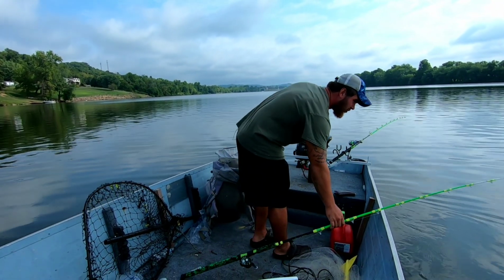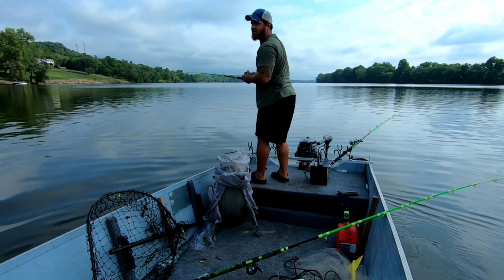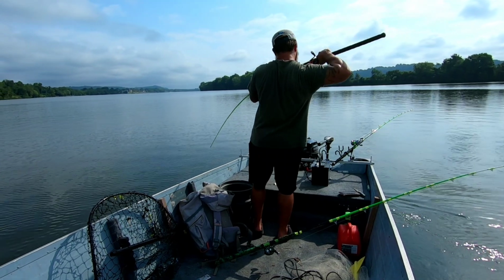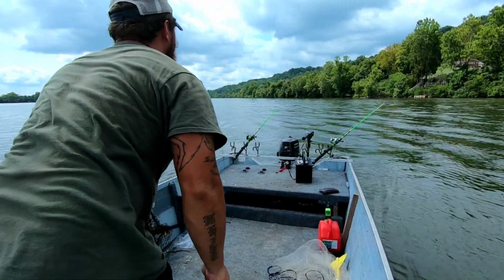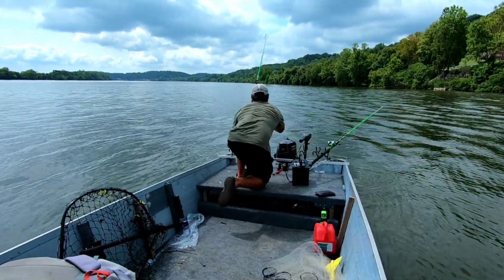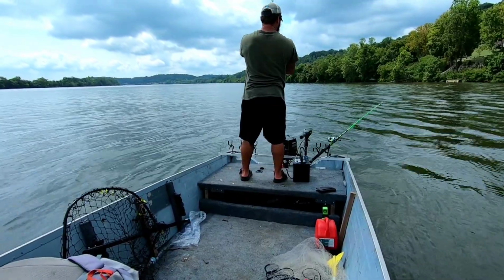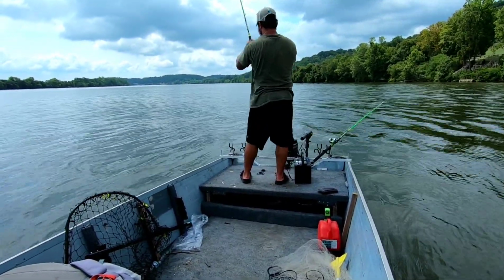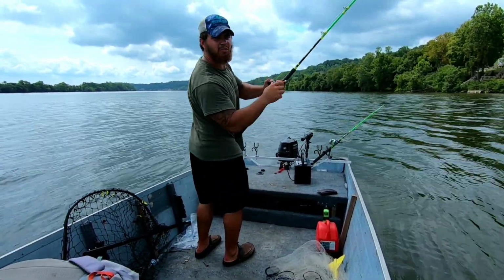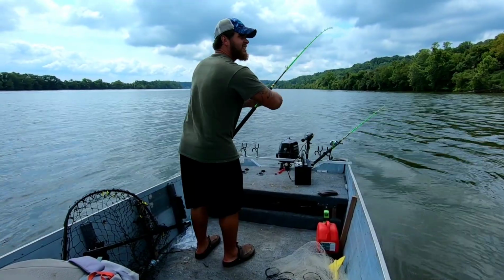Got to get these snags under control. Ran into a bunch of structure. These flatheads must know where the structure is at. Some fish there. We just had a barge go through here. I ran out of big shad and threw a bunch of those little baby shad on the poles. I'm re-rigging because the day's just been nothing but snags.